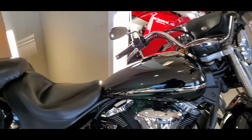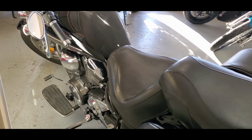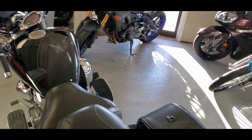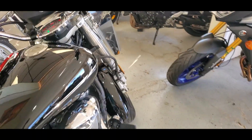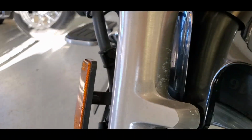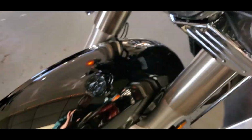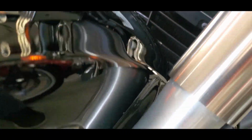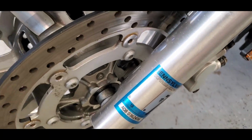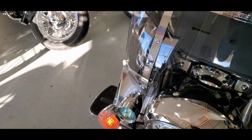My guess is it probably wasn't ridden much in inclement weather, rain, any of that kind of stuff. Usually you see stone chips and things up on the forks, but there's really not much of any of that going on. There's a little bit, but not much that you can tell, because usually these things are all pitted up. And they're in great shape. Bike is in awesome shape.